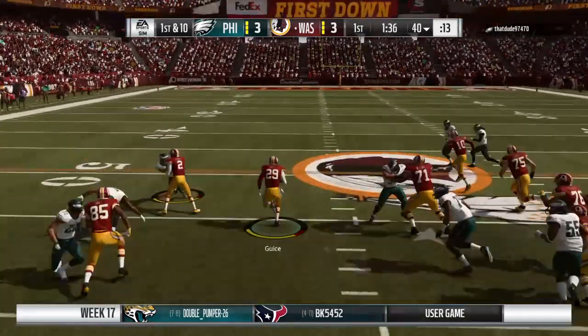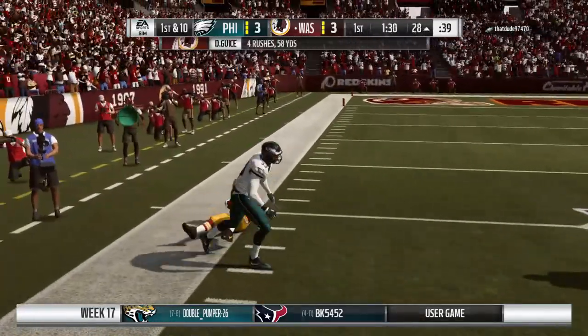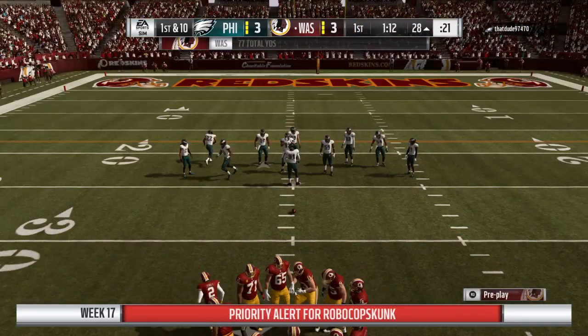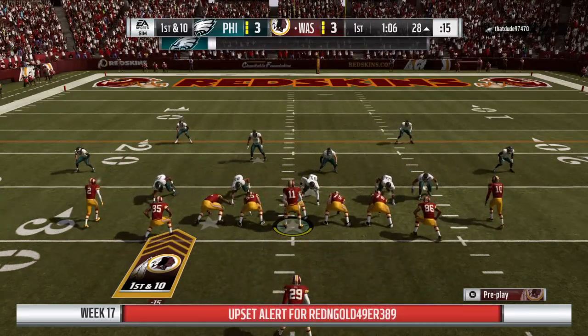On first down, this is Geis. And he's got room. He's able to rip off 32 on that one. It's a first down. Well, they came into this game saying it was important that they set the tone and show that they can run the football. I believe that they've done that here in the first quarter.